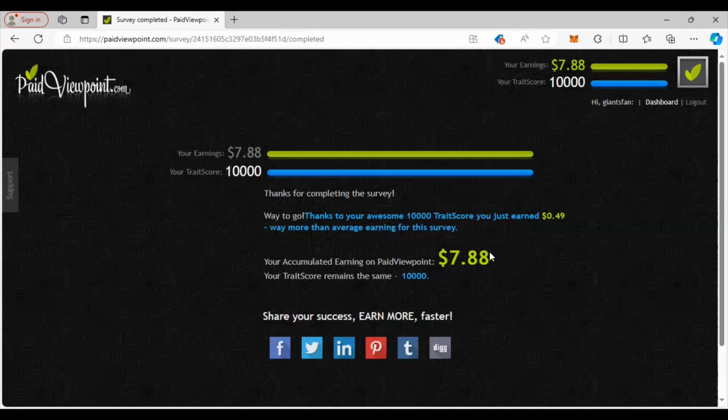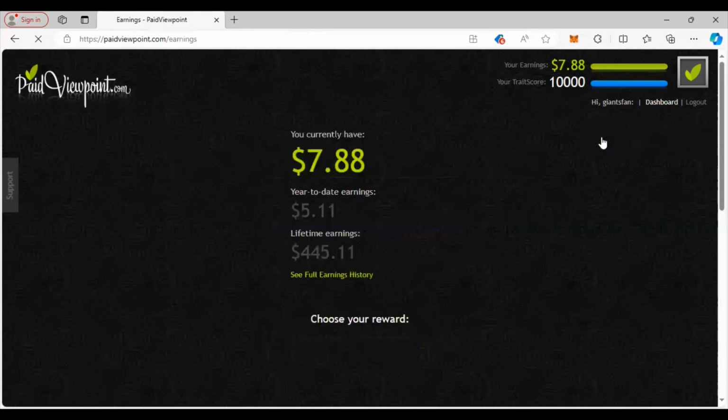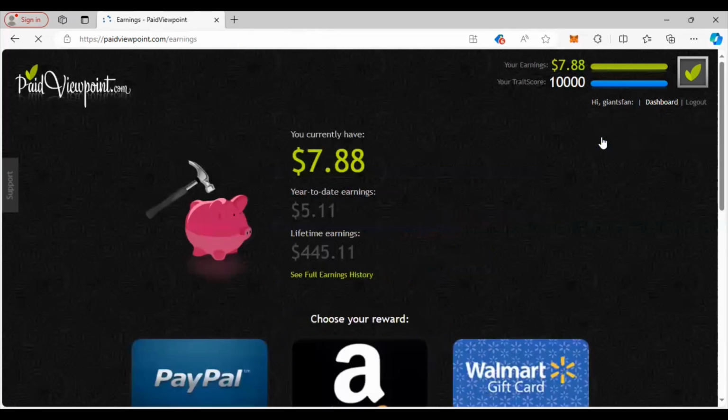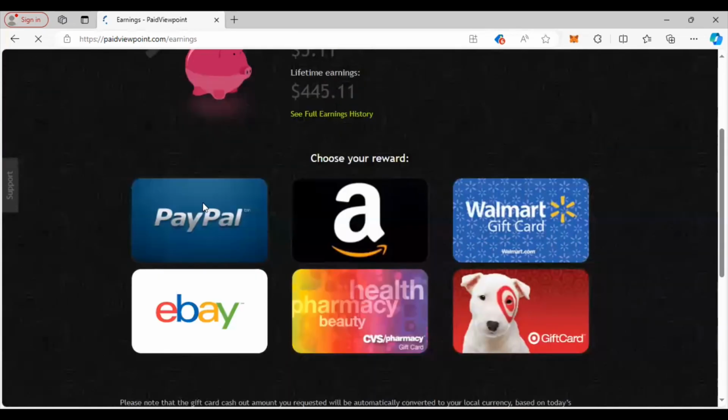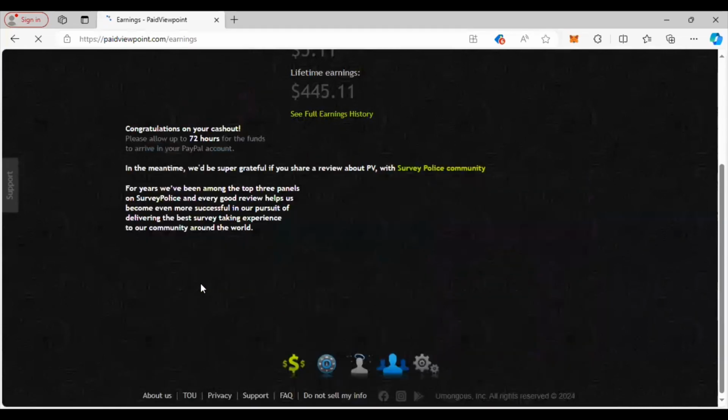So right there, now I have $7.88. I'm going to cash out. I'm going to go to the money sign here. On this site, you need a minimum of $5 in order to cash out. So, not a lot. Here are the options they have as far as cashing out. I always go with the PayPal option. So I'm going to click on PayPal, cash out now via PayPal.